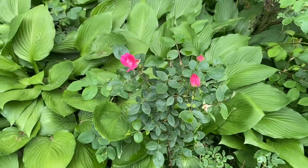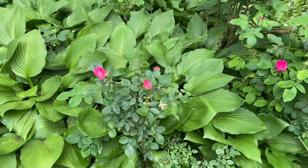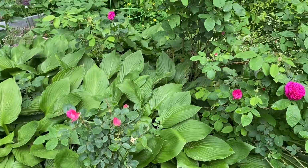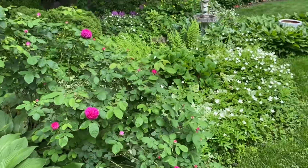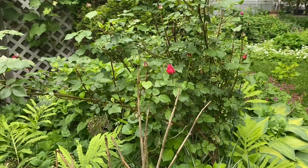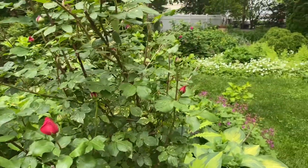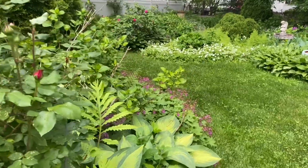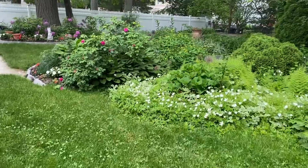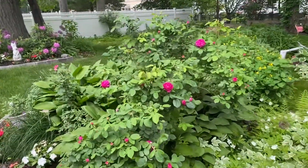Here is my other rose. This is a knockout rose that I planted, and it's showing up too. So we're gonna have a lot of rose color real soon. My curly pink rose is showing up. And then I also have here a rose that always shows up first, or really early in the season.